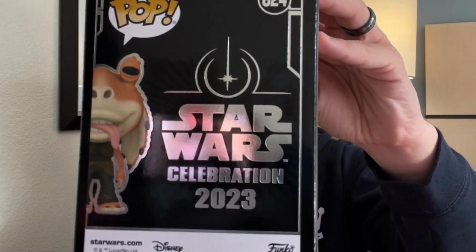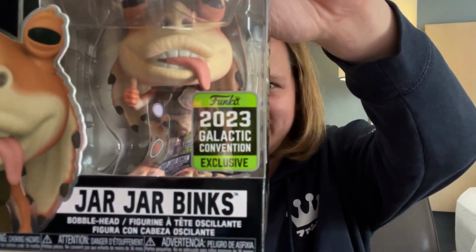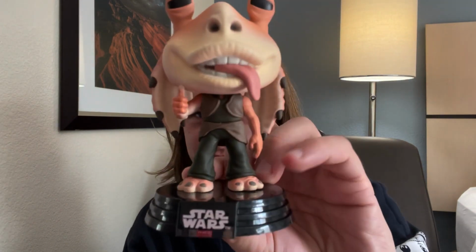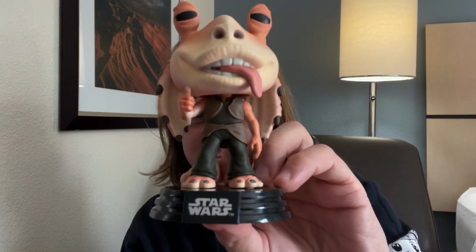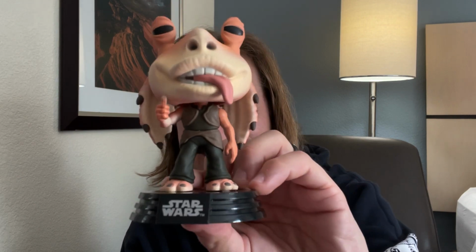So you see on the back, it's the Star Wars Celebration 2023. And then you have the Galactic Convention sticker on there too. This pop is definitely a really fun one. And I currently don't have my normal spinner that I would normally show, so we'll just pop this one out of the box. And there we have it right there. So of course we have him on the Star Wars base. We have Jar Jar Binks giving the thumbs up with his tongue sticking out.